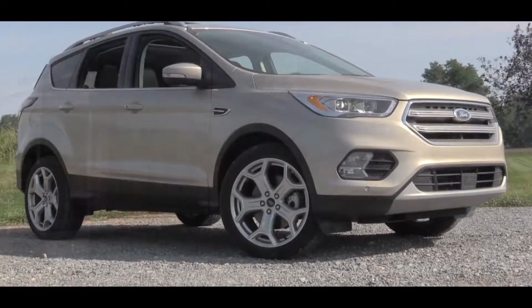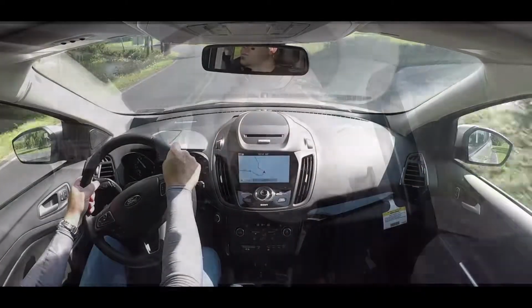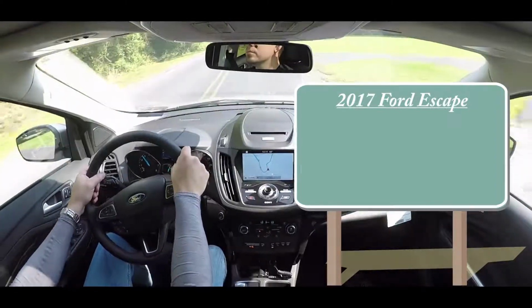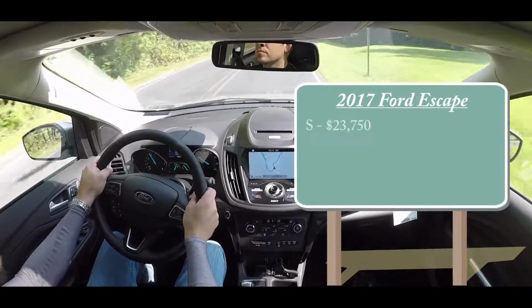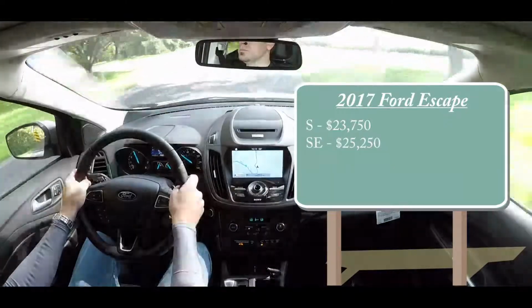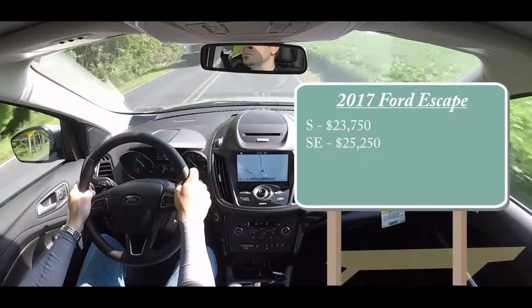Today, we are in the 2017 Ford Escape, and I am going to be completely going over this one for you guys. So, let's start with pricing. To start, there are three different trim levels for the 2017 Escape. First one being the S, that is going to start at $23,750. Then there is the SE for $25,250. And lastly, the Titanium, which is the one I am in today, that is going to start at $29,250.